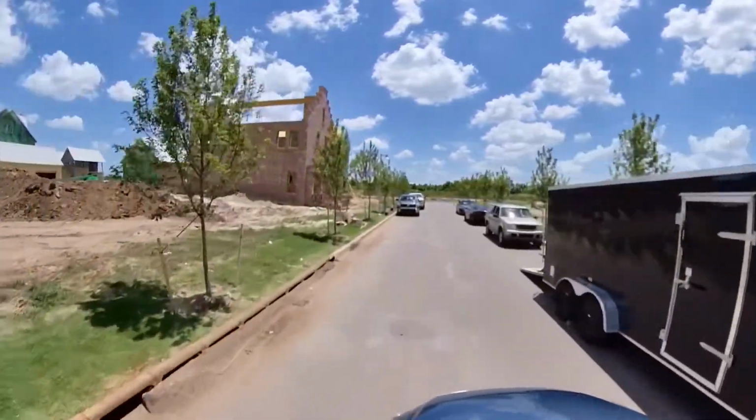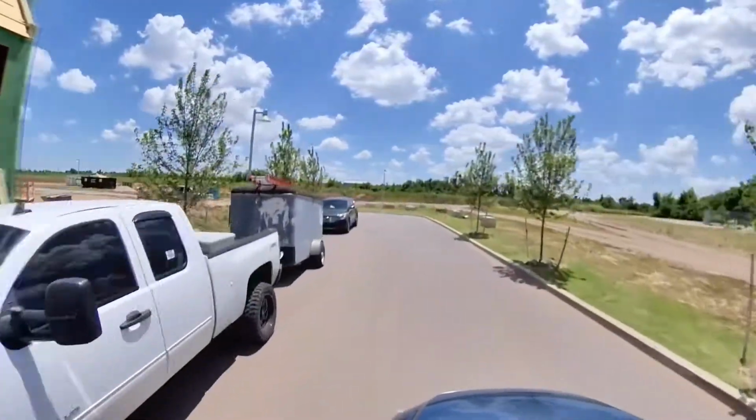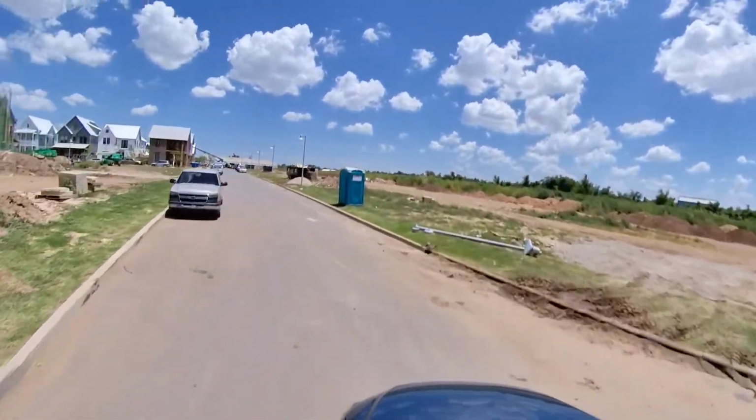But yeah. Oh man, look at that giant brick house they're building there. Wow, that is huge. And then we're just going to circle around here to the left. And that's pretty much this neighborhood. Gives you an idea of what it's like, the Wheeler District.